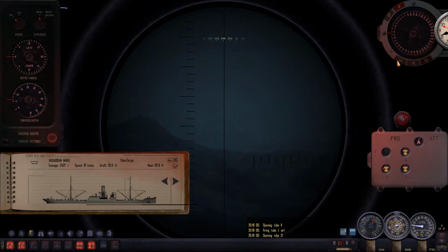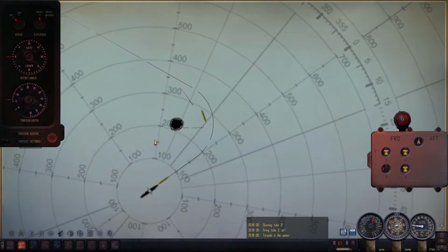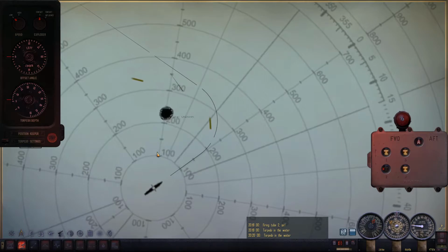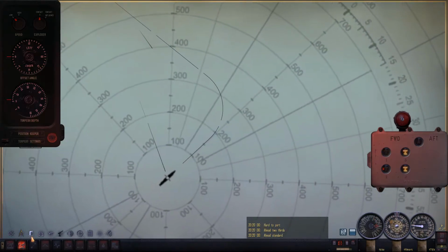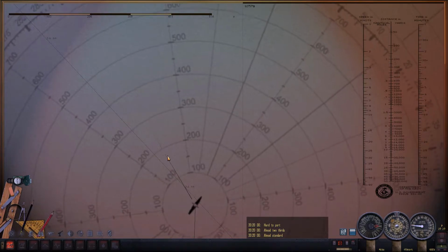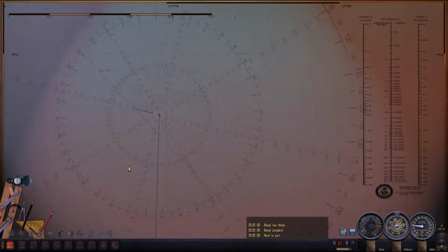Let's adjust the speed on tube 2. Oh yeah, he was way too close. I guess I should have looked at this beforehand. Alright, we're losing him now. Is he zigzagging? I'm sure he is. Yeah, he's moving away too quickly. I think we might actually have to let this one go here, folks.